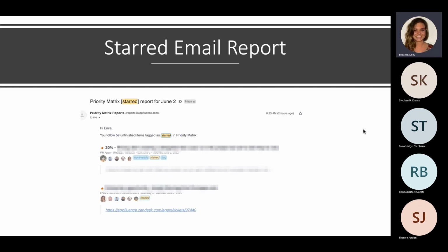This is another example of an emailed report. This is called our starred email reporting. So you can think about Priority Matrix and think about all the projects you have that you're working on with your teammates. I'll give you an example of that. I have a couple of projects where I track different accounts and different people that I'm working with and supporting. For the really top priority accounts, I star the item, which means it's basically the highest priority out of everything in the project.